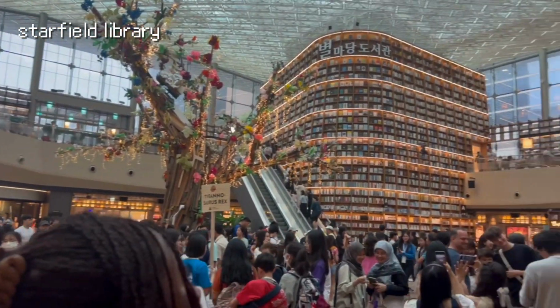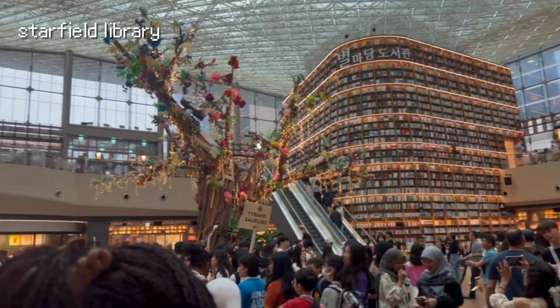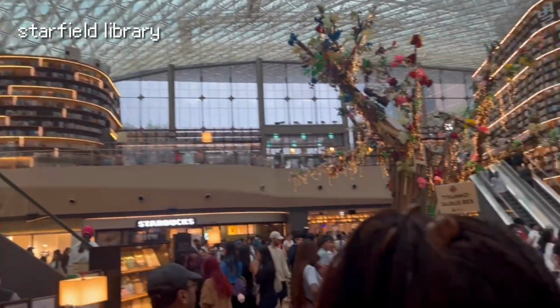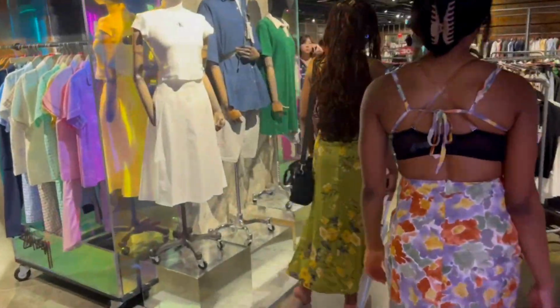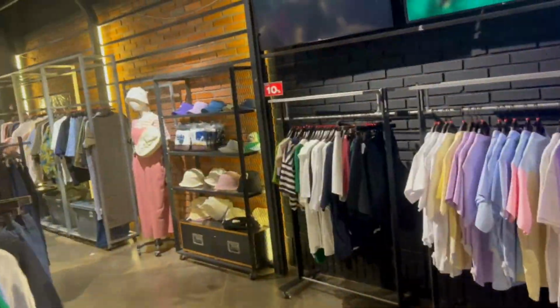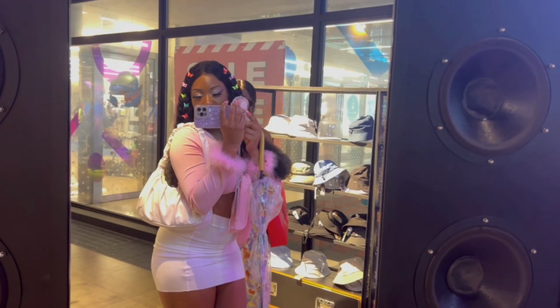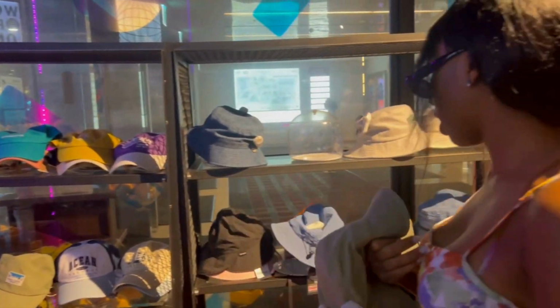And then we went to the famous Starfield Library. It was a cute little library. I liked it. They had some cake that we had. And then we went to this little department store or clothing store. It's not really my style, but I like the vibe of the store, the decorations, and the atmosphere. And there's my outfit again. My mini fan, because it was super hot.